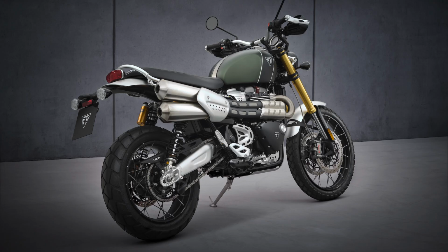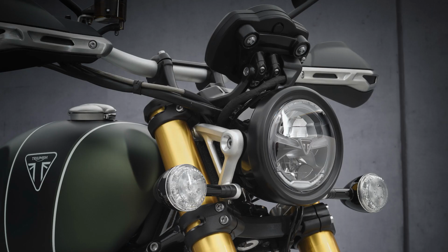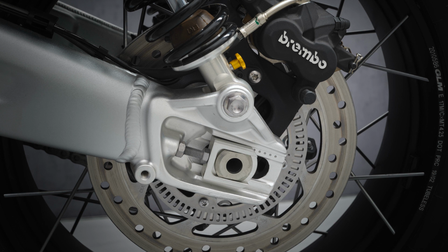It's worth a reminder that the XE gets lean-sensitive ABS and traction control, an extra off-road pro riding mode, heated grips as standard, and more travel in the suspension along with a lengthened swing arm.